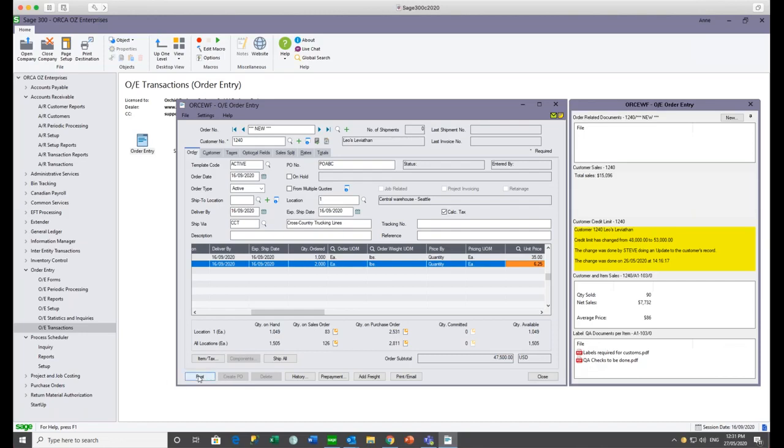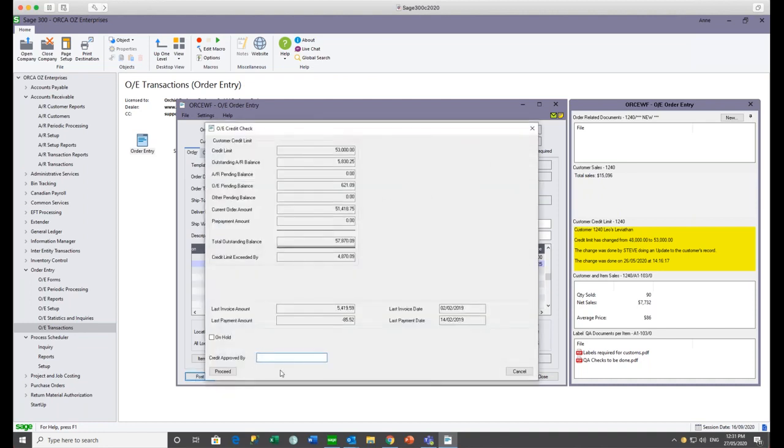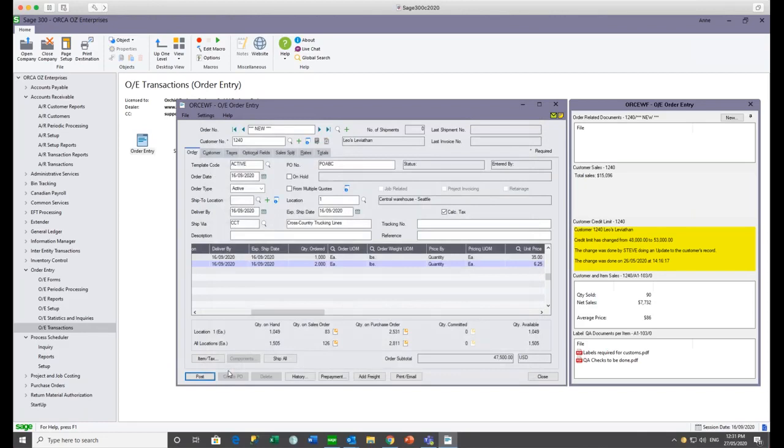When I go ahead and create this order, I'm now over my credit limit, so I know I'm going to request a credit limit increase, apart from just trying to approve this particular sales order here and now. So I'm just going to create the order.